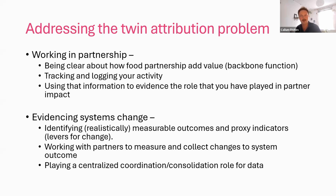Start tracking them, start making a note, and then think about how we can use that information to evidence our role when we start to see subsequent impacts from our partners. Start to think about how we can track back and say we were involved in that, and we can show that we were involved in that.